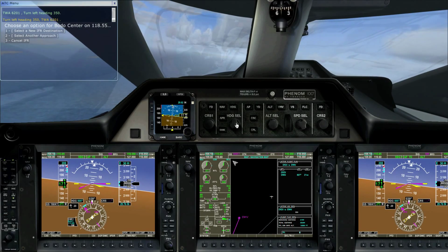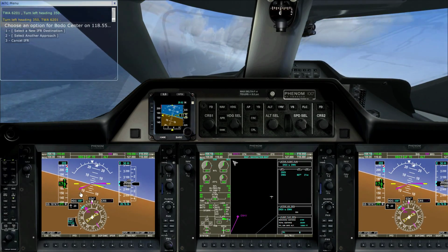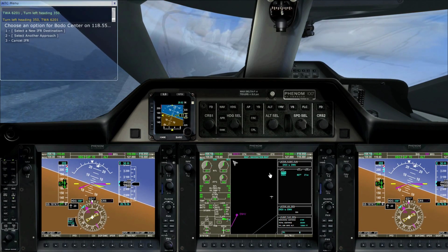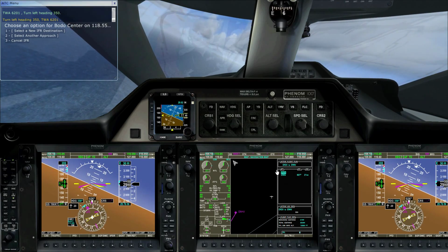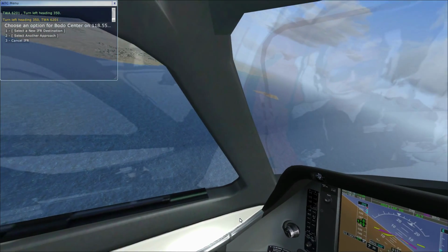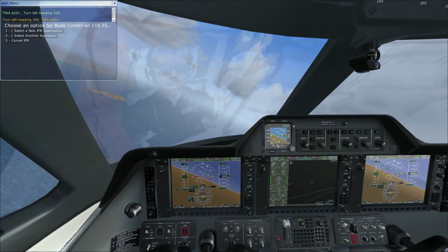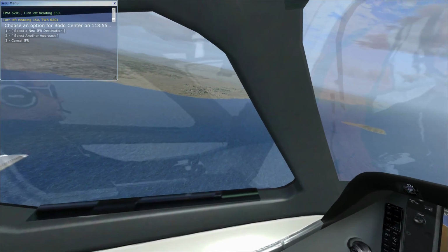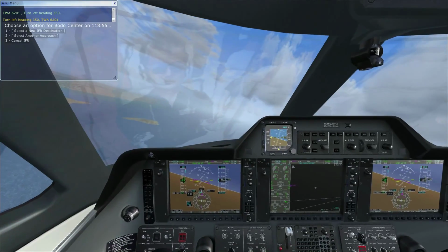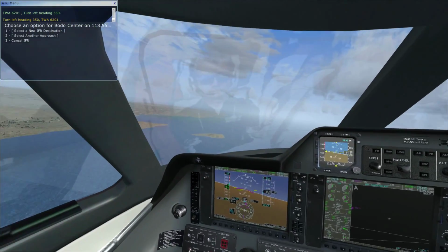You might not be able to see this. Let me bring it up like that so then you can see it. There we go. Still can't see this blooming airport. Right, we're right opposite. I don't see it. I don't see it at all. Right, I'm going to go flaps 2.